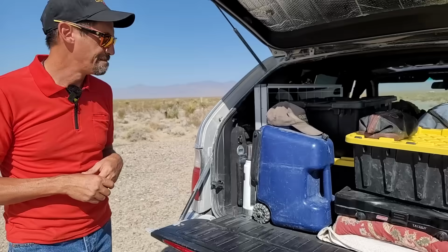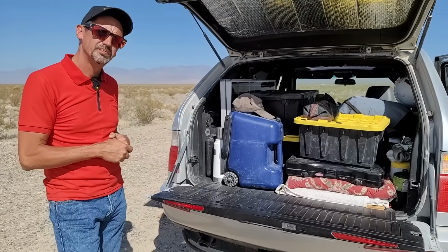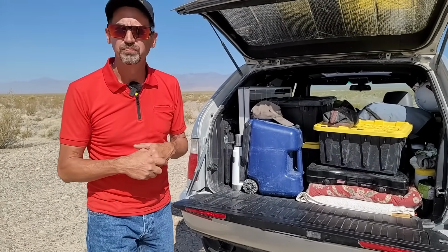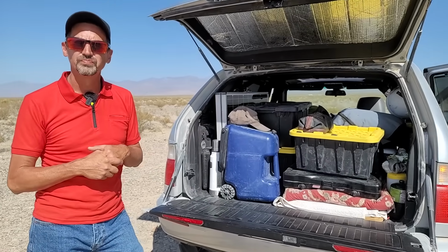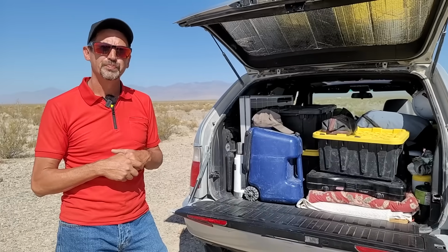So this is travel mode. Travel mode, exactly. Once you get somewhere, you'll set up camp. Yes. It'll empty out, and you sleep inside the SUV. Yes, I do. And so during travel mode, it probably doesn't happen very often, but if you have to stop and sleep while you're traveling, how would you do that?